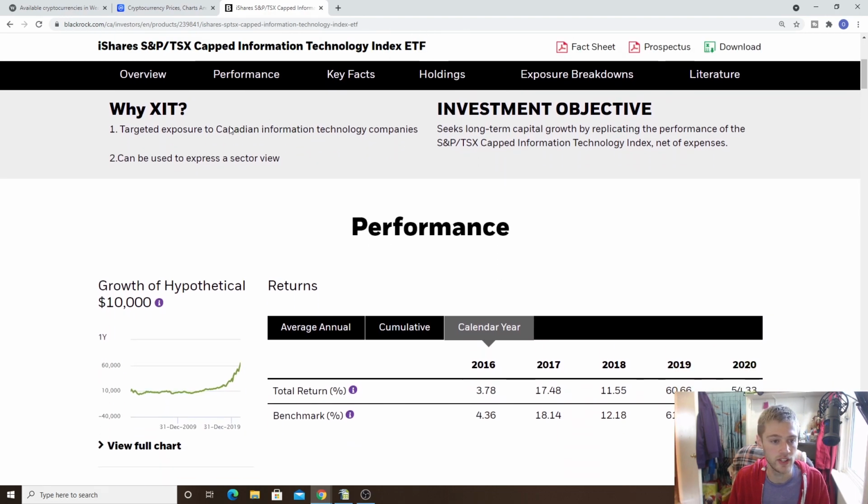And this ETF is used to target exposure to Canadian information technologies. So this is essentially a tech-based ETF. Now, tech-based stocks have done well over the past couple of years, as we've seen, especially in the US market and whatnot. But the big challenge here is now, are Canadian tech stocks going to perform just as well?